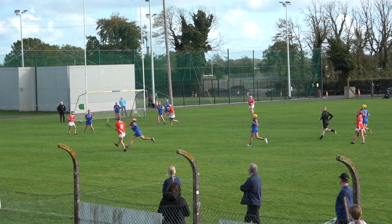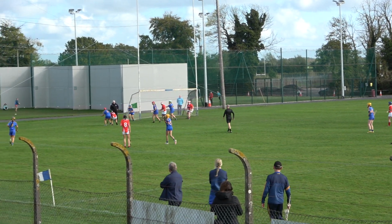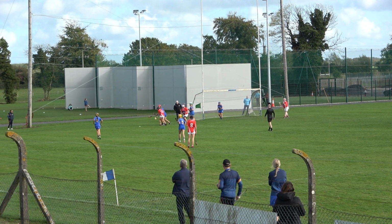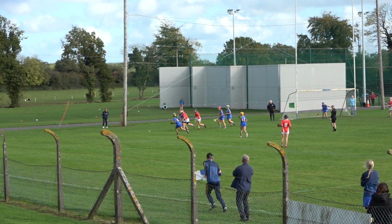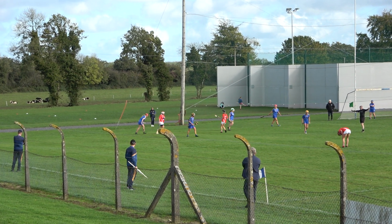Alex is still going, playing really well. Alex left-handed in towards the goals again. Is it dropping short? It is. Keeper blocks it out, only there towards Roisin O'Brien. Who's on it here? We have Lynn, but one-handed Niall Burke. Fair again, gives the free out to Ratoath.